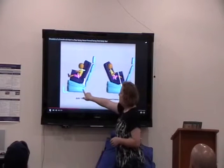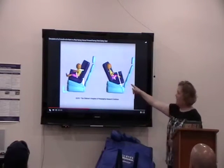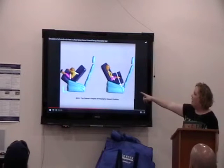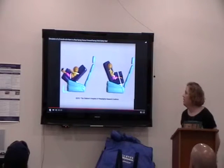And this is a different country, but in the United States this would be top tethered. But if you can tell, there's still a lot of gross movement of the neck in a forward-facing car seat compared to the rear-facing car seat. Go ahead and close that.